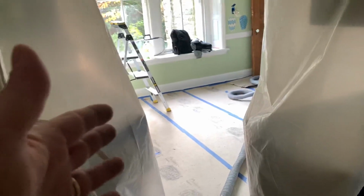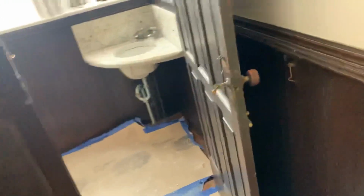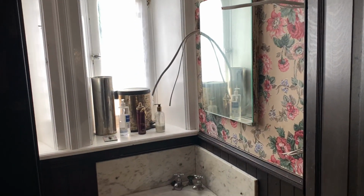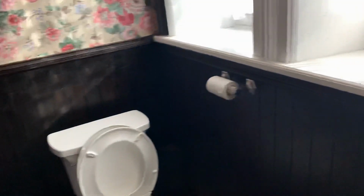So this is another butler's pantry area, and this would lead you into the kitchen, or the back powder room. Now, this powder room is beautiful. Quarter sawn oak on the woods, quarter sawn oak on all the wainscoting and paneling. Just a really nicely done bathroom.